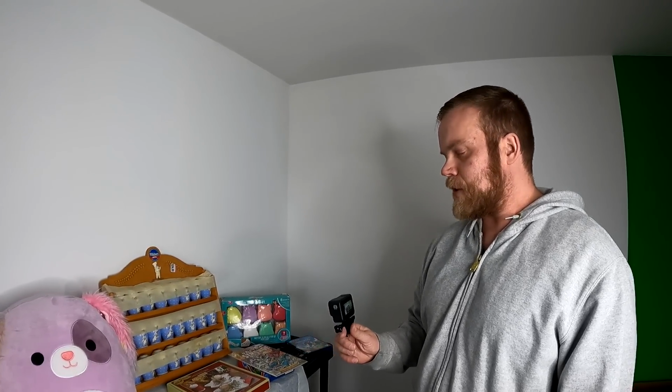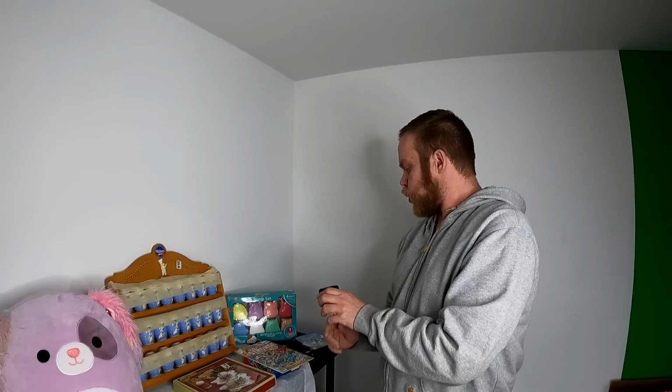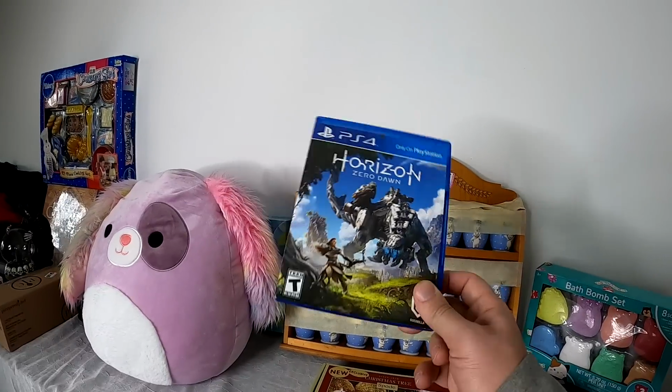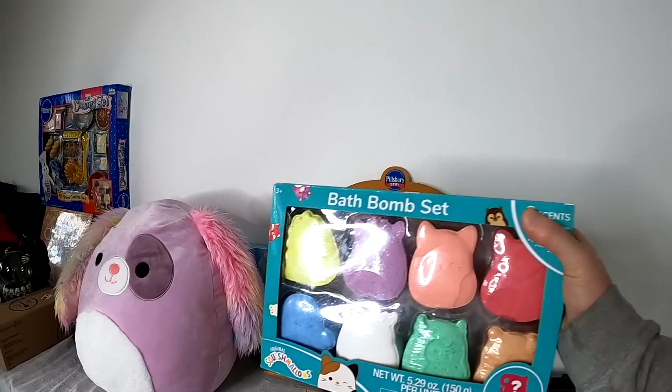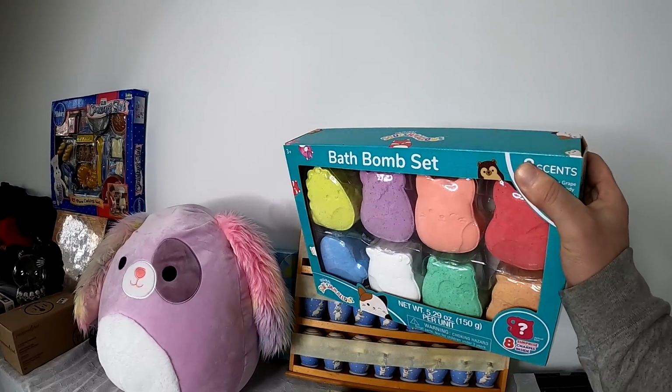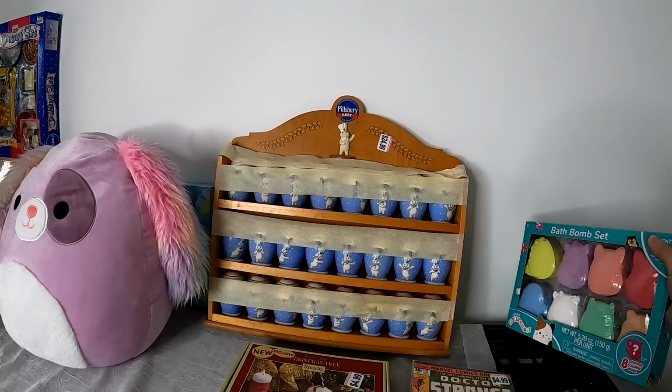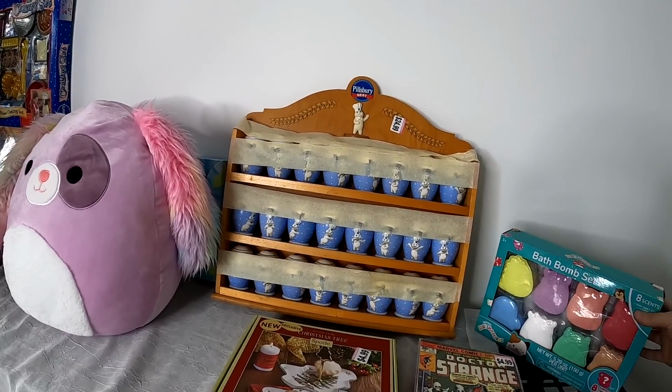All right, guys, got some pretty good stuff at the thrift store here, so we're going to take a look at everything real quick. So got this Horizon Zero Dawn right here. I paid $2.99 for it. I think it's like a $12, $15 game, something like that. Picked up this bath bomb set, but it's Squishmallows, and it was $9.99, so sort of paid up. But I think we could get probably around $40 for it.